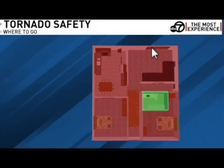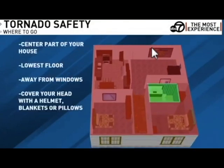And again, I always tell kids, your homework assignment, I want you to find that safe place in your house. The interior of your home. Go to the center part, lowest floor, away from windows. Cover your head with maybe a blanket, pillow, or a helmet. But see that area highlighted in green? That's where you want to be. You want to find the interior of your home or your business. Put as many walls between you and the outside. If you have a storm cellar, that's fantastic. That's where you should go. Like I said, you should never panic. All tornadoes are survivable. Every single one of them.